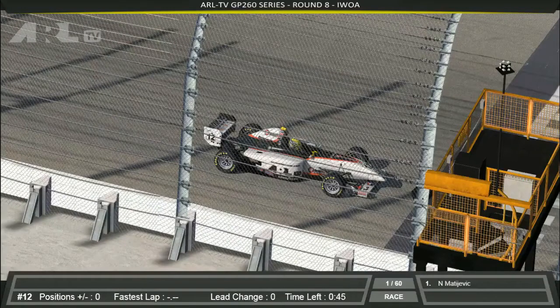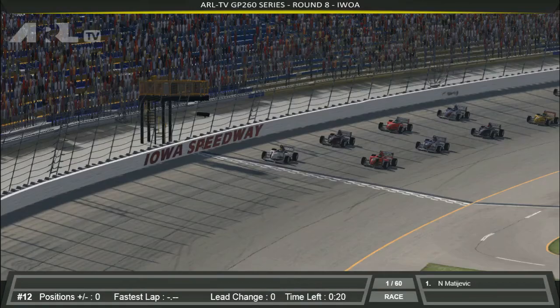Nenad's going to want to claw back some of the points to Repoussard. I think they're all going to be gunning for their first win of the season. It'll be a long race, 60 laps, whilst it's only 41 seconds a lap. You're going to have to remain concentrated.